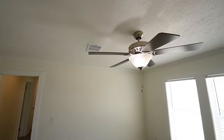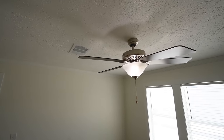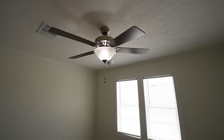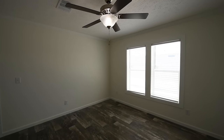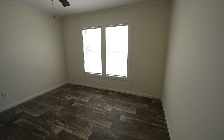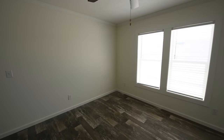The ceiling fan is a nice feature that you're going to see. And right there, overhead ducts once again. The heating and cooling is overhead vents. I say overhead ducts all the time. I feel like people are like, what is he talking about? Or that's kind of what I would be thinking if I didn't know what it meant. But yeah, let's head out of here.